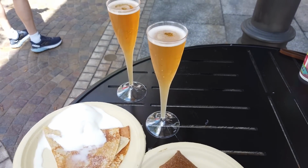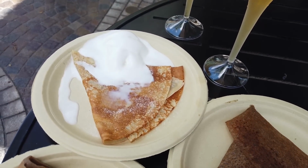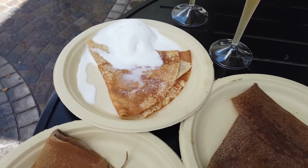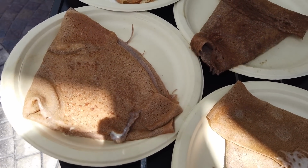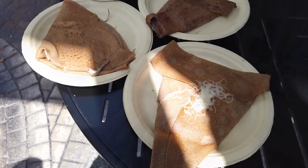This is a sweet one, and then we also have the dry one. This is the butter sugar crepe, but it's got vanilla soft serve on it. You can do vanilla, chocolate, or swirl soft serve on there. You can also just get ice cream if you'd like. And then last but not least, this is the one I'm most excited about from the walk-up window. This is that cream of brie galette. So super jazzed to try all of these.